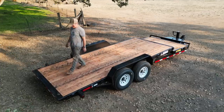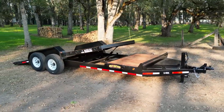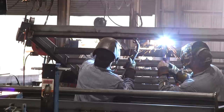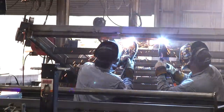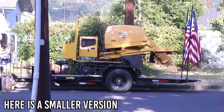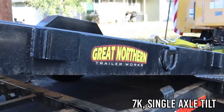Until the 16K stuff came around, I would say it was the most popular, no doubt. And our 16K tilt looks exactly like the 14K tilt. It just has bigger, heavier axles and tires. It's a trailer that is really popular with contractors. In today's market, excavators and skid steers and tractors, everybody's got one, and you've got to be able to haul them.